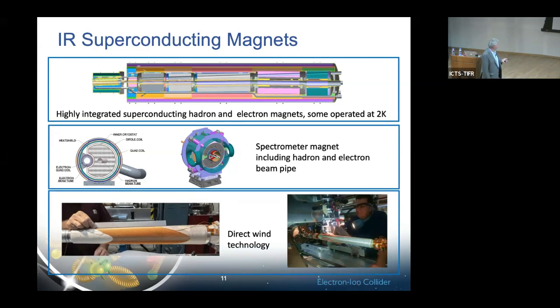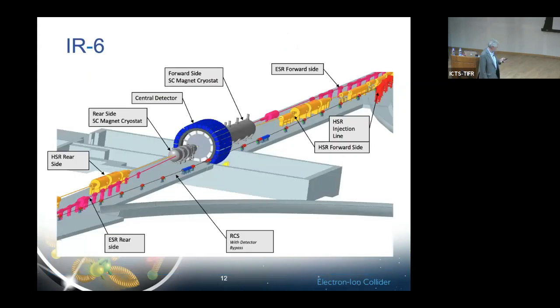One technology which we use besides the typical cosine theta design for superconducting magnets is this direct wind method, which was developed some 20 years ago. It has been employed at several places now. It's a very flexible technique, very cost effective. For example, it allows us to build such a double helix quadrupole, which is even tapered and with extremely high field quality. That's an interesting technique, without which it would be very difficult to proceed. So this is how the interaction region looks. The detector here, the magnets, and you also see that the rapid cycling synchrotron also has to pass through the detector.